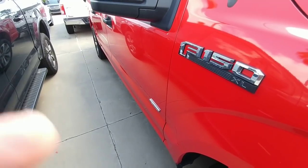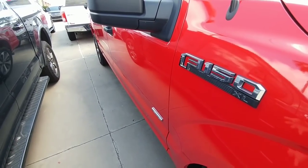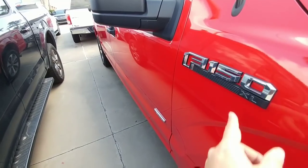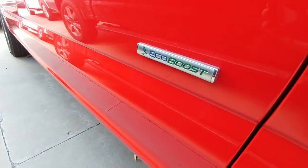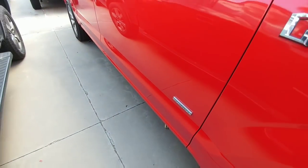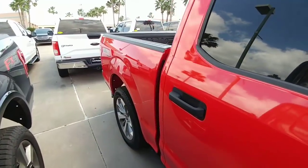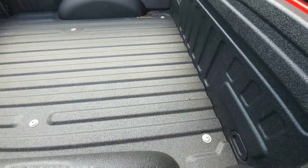This is an STX package, so it is a variant of the XL. It's basically an upgrade or a style package that gives you a lot of the really nice features of a higher-end truck, but with a lower-cost package. This truck does have an EcoBoost engine, which means it is a turbocharged engine. This truck comes with a spray-in bed liner.